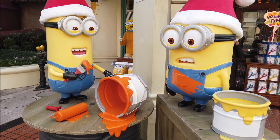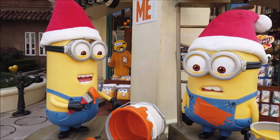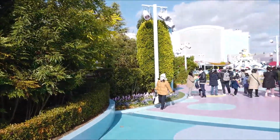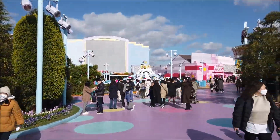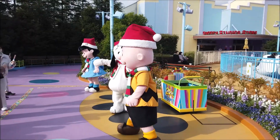I always really did like these little guys, and now they have hats. Officially festive. Back in the Wonderland area, they have the characters decorated, and I can see the Peanuts. At least they're holiday hats. They've got some pretty good outfits.